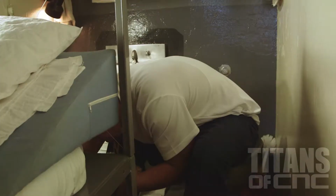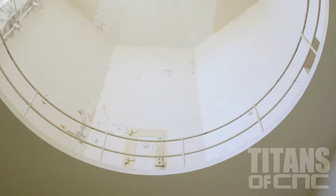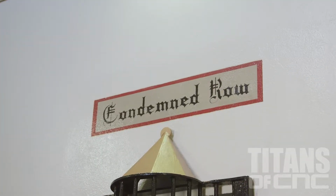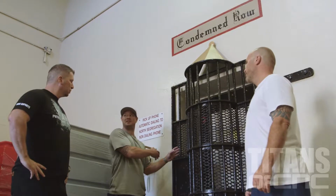So this is kind of the honor unit for death row. It's above us. So we have the 5 tiers, and then above us is death row. So they'll open this gate, and then they'll open that door, and there's actually another door on the other side. So there's 3 doors just to get into this piece of the unit. Any recreation they get is inside of a cage, a big cage up on top of the roof.